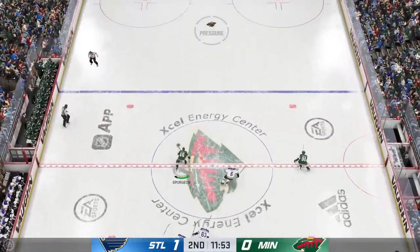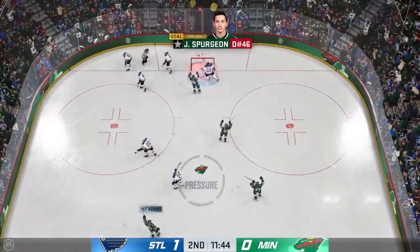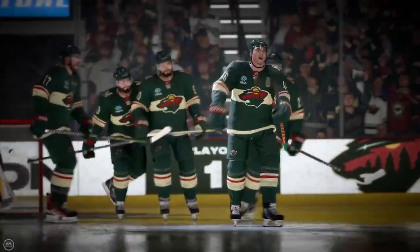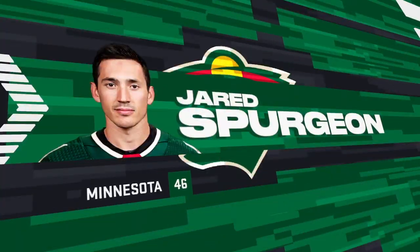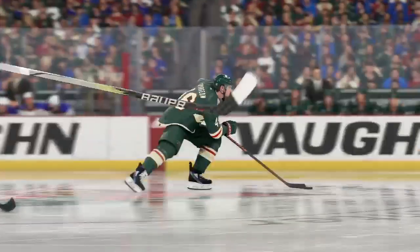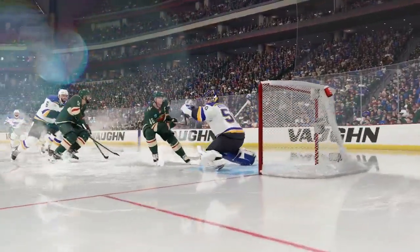Oh, set, trying to gain a step. He's clear. Oh, fantastic goal. He's in on a breakaway, and some guys know exactly what they want to do, and some guys take what's given, but what a shot that is. He had no chance.